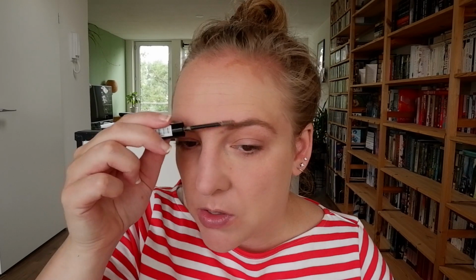And this is just such an affordable option. I do have to say, because it doesn't come in that many shades, it might be difficult to find your shade. And I don't think they do a clear one. So that may be a bit of a shame, but for me, this blonde shade is absolutely perfect.